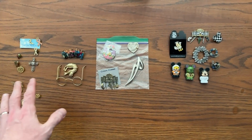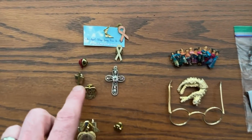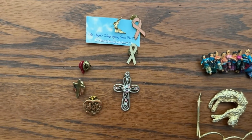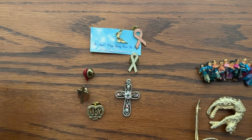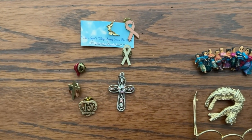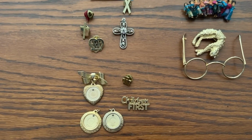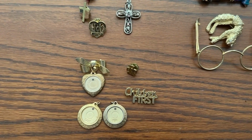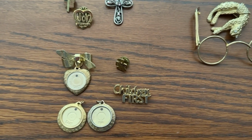All right, so Mrs. Primetime picked up a bunch of jewelry. She didn't pay much for it. This little lot here she got for 50 cents. She's got the little joy pin there. Mrs. Primetime loves the word joy. She's always making joy quotes and sayings, and that's one of Mrs. Primetime's life philosophies. Live it with joy. That's why she married me, everyone. No, I'm just kidding. All right, so she got this lot over here for 50 cents.